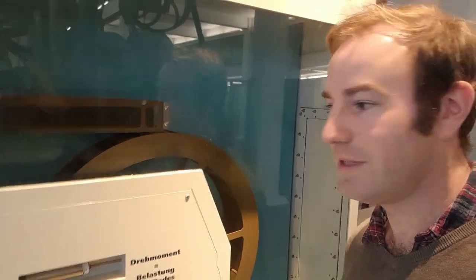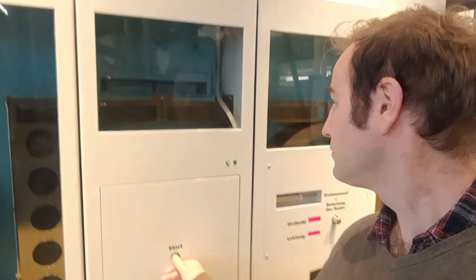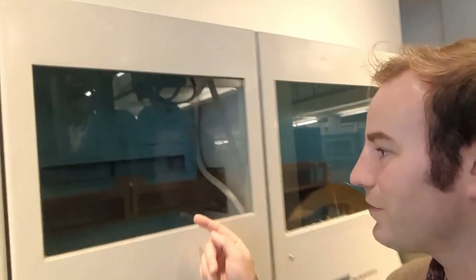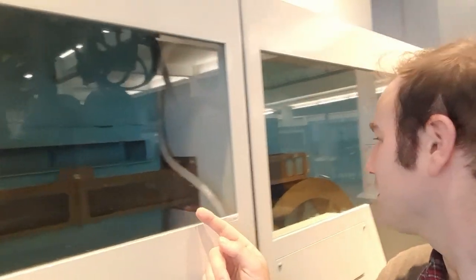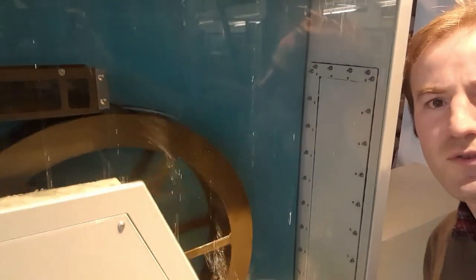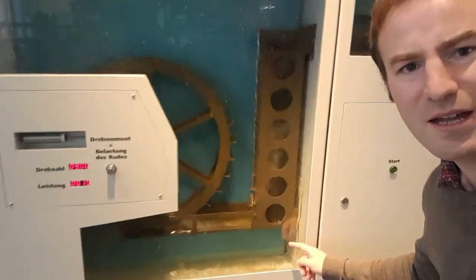Now, for water wheels, there are two types. You get undershot and overshot. That's an undershot water wheel. This is an overshot water wheel. The way to see how they work is we press this button. Hopefully, yeah, look, there's a load of water coming. You can see water is starting to come down. There we go, and see the overshot wheel is springing into action, and so is the undershot one.